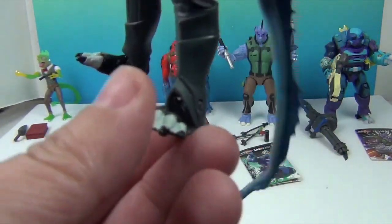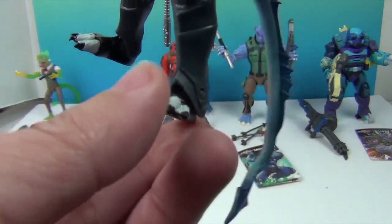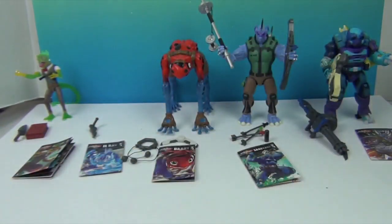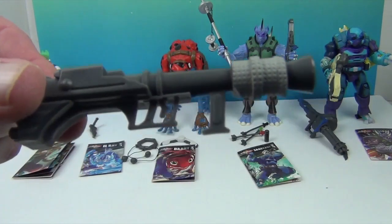As well as these awesome feet. These are kind of like in between sea creature and claws. Yeah, but they're definitely webbed. Oh yeah. And this came with him? That came with him. Like a bazooka? Bazooka looking.